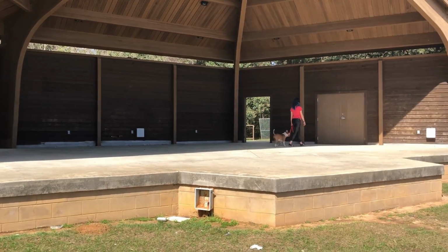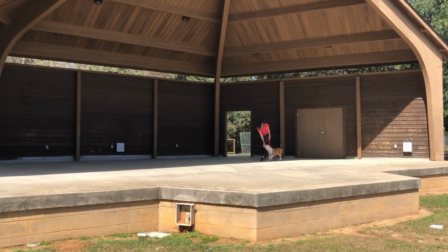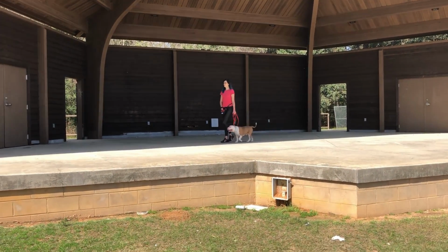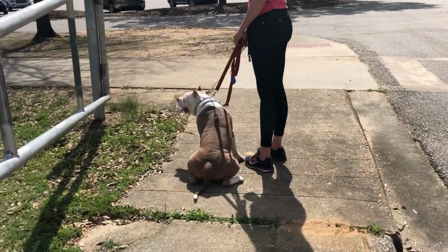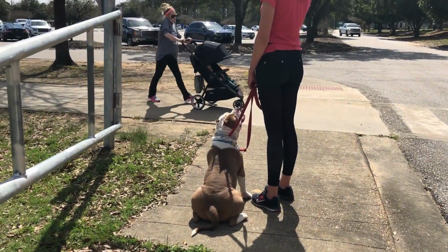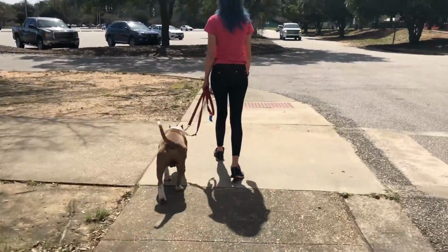You can see some little wrinkles pop up on the top of his head, and he kind of braces with his front legs, and that's how you know that you are really about to lose him. He's really focusing on something else. So what you want to do is issue a light collar correction as soon as you see those wrinkles appear, so that it's not a pulling contest between you and him.